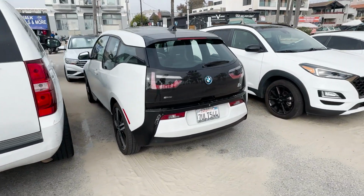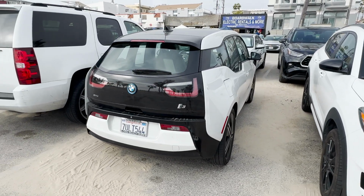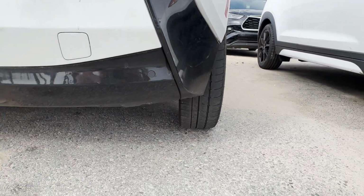And I think I showed this in my last car spotting, but outside of California, you probably don't see this too often. These were really popular when they came out. They don't make them anymore. This is an all-electric BMW i3. Check out how skiddy the tires are on this thing.